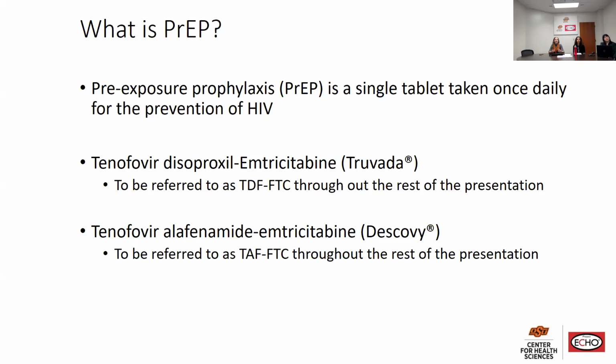And then Descovy is the tenofovir alafenamide sister to Truvada. So it's TAF and emtricitabine. And again, throughout my slides, it'll be TAF-FTC. And so those are the 2 that are FDA approved. Honestly, the differences are Truvada came out first. It was FDA approved first. And then as Descovy was developed with its less bone and renal toxicities, they saw FDA approval for Descovy for PrEP, and that happened recently. For men, it is not FDA approved for women, and so for a female, you would still want to use Truvada to be within FDA guidance.